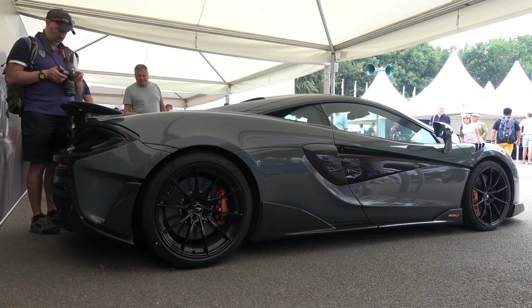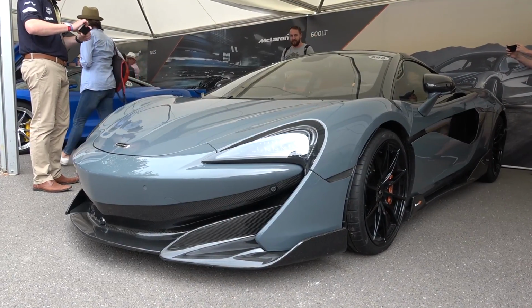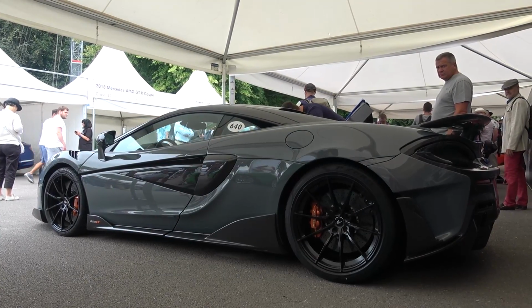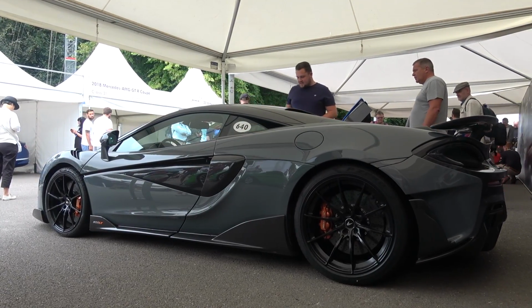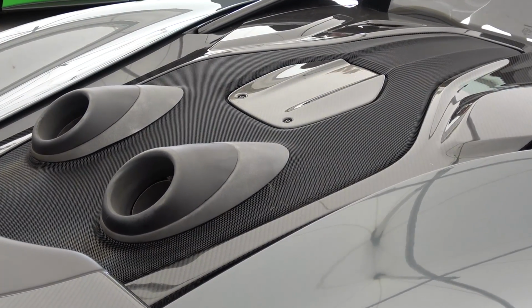But thanks to some refinements, it now produces 592 brake horsepower, up 30 brake horsepower, and 620 Nm of torque, up 20 Nm. This enhanced output leads to a decreased 0 to 62 mph or 100 km/h time of just 2.9 seconds, down 2/10. But the corners will be where the real differences will be felt.